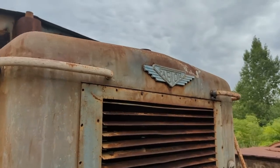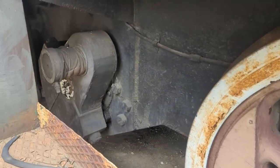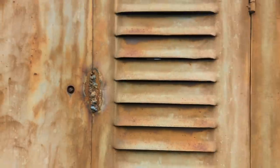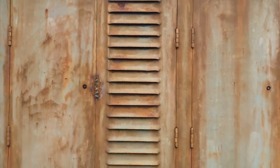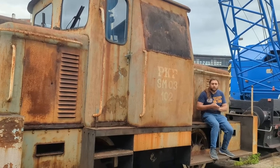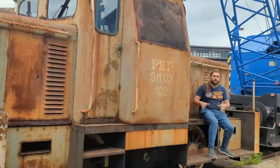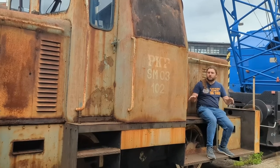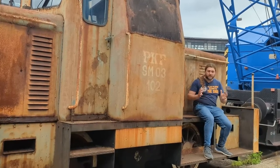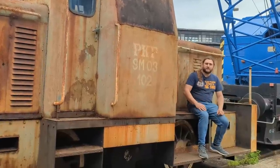Again, this one's been robbed of bits. The rods are missing from the jack shaft. And I suspect that as everything has been welded up here, it was an attempt to stop people stealing bits from the engine. And they're really sweet little diesels, but again, it's just sat here rotting. And the big thing to point out from everything you see in this video is still owned by PKP, Polish State Railways. There's no heritage really associated with this stuff. This is just national railway stock sat surplus to requirements awaiting its fate.